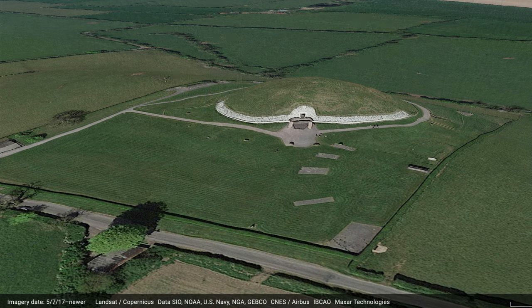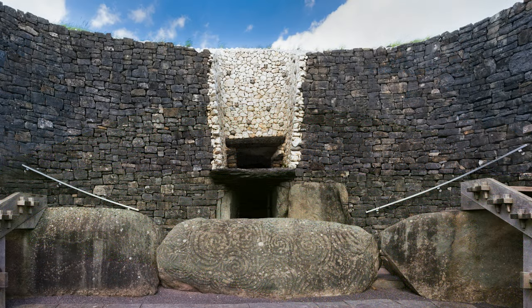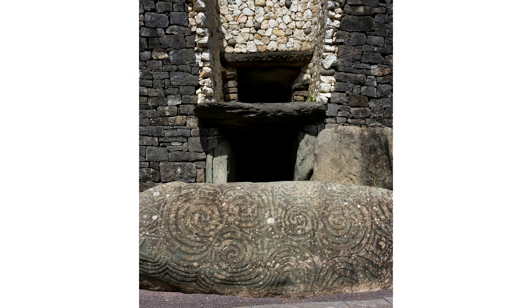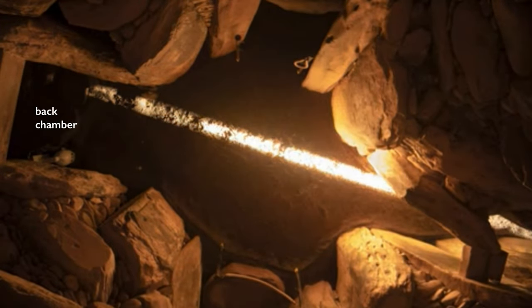Part of the reason for that is that above the passage tomb, we have a great amount of earth and loose stones that were packed on top to protect the tomb, but also to make it rise up from the earth. But it's not just modern-day visitors that enter into this tomb. On the winter solstice, the sun is so perfectly aligned that a beam of light enters above the doorway through a secondary window into the tomb and makes it along the floor just to the backmost chamber. For 17 minutes on the winter solstice, that light is visible and prominent inside that passage tomb.